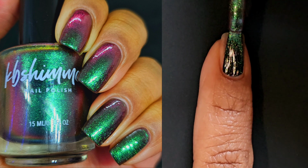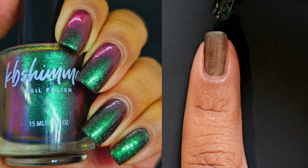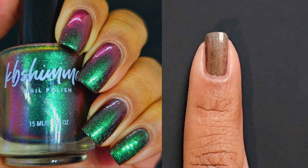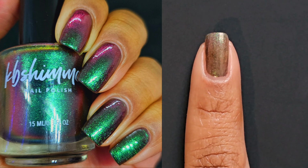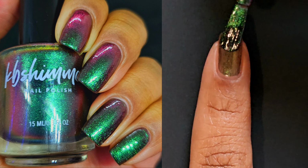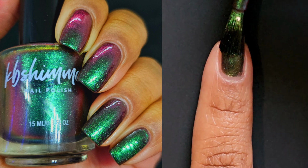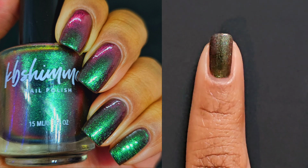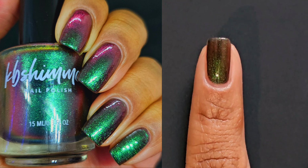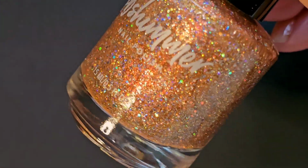Now, descriptions are KB Shimmer's, but opinions are mine. And I was not that excited about this when I first saw it in the bottle. I was just like, okay, it's green to red, it's a multi-chrome. I love multi-chromes. I think we all love multi-chromes. So let's see what this has to offer. I don't know about anyone else, but in my experience, multi-chromes don't show their true brilliance until you hit that second or third coat. So on coat number 2, I had my full opacity. I top coated it with Clearly On Top and went about my business, only to find out how gorgeous it was as you changed angles.